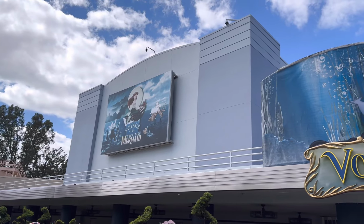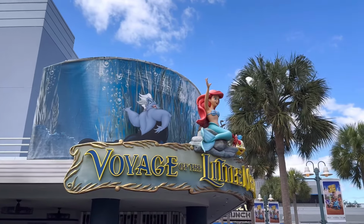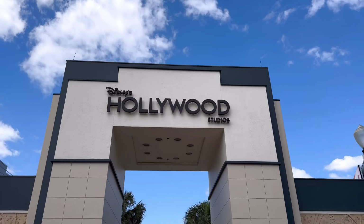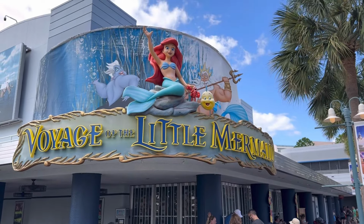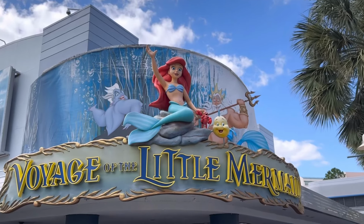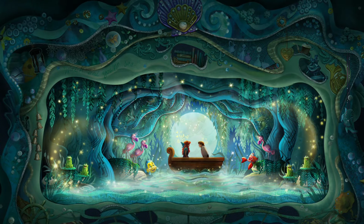So while it is kind of unfortunate that we won't be able to experience a refreshed version of this classic Hollywood Studios stage show this year, it's nice to know that Disney is still following through with their commitment. It sounds like work on the exterior of the building should begin before the end of the year, which is exciting news as well. And all else I have to say is that there's definitely going to be a lot of new things for us to experience next summer here at Walt Disney World.